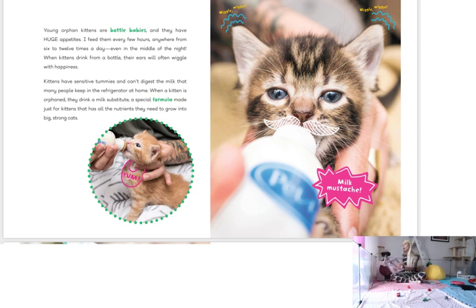Young orphan kittens are bottle babies, and they have huge appetites. I feed them every few hours, anywhere from 6 to 12 times a day, even in the middle of the night. When kittens drink from a bottle, their ears will often wiggle with happiness.